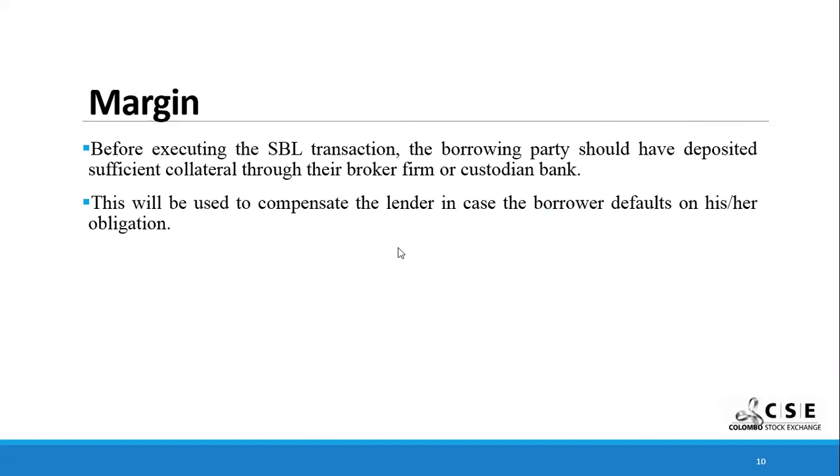So the margin is where, if a borrower intends to enter into a borrowing transaction, he'll have to keep adequate collateral with the CDS through his participant, that means through his broker firm or custodian bank. This can be in the form of bank guarantee, cash, and securities as well. This will be used by the CDS to compensate the lender in the event the borrower defaults on his obligation on the return date.